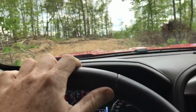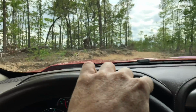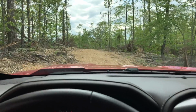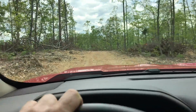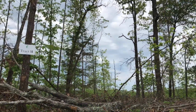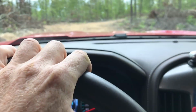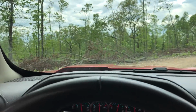I don't have the topo map with me, but we'll be able to get a good look at this just by walking around a little bit. I think what I'll do is I'll drive up to the northwest corner. Whoop, tract 16. There we go. I'm going to drive up to about the northwest corner and I'll park, and then we'll hop out and we'll get a better look at this.